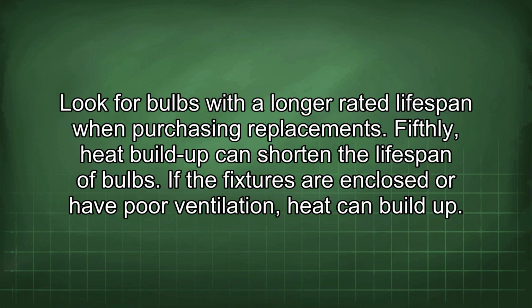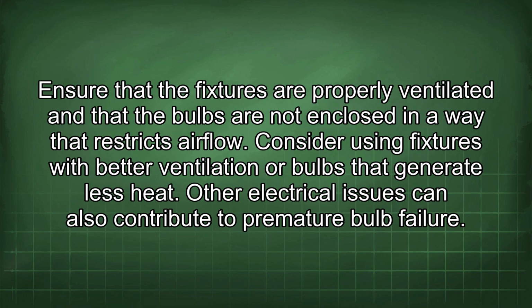Fifthly, heat buildup can shorten the lifespan of bulbs. If the fixtures are enclosed or have poor ventilation, heat can build up. Ensure that the fixtures are properly ventilated and that the bulbs are not enclosed in a way that restricts airflow. Consider using fixtures with better ventilation or bulbs that generate less heat.